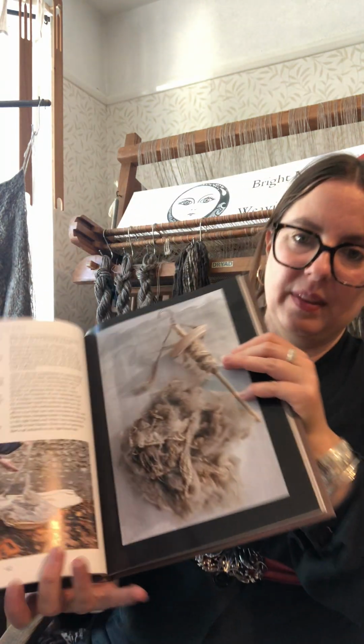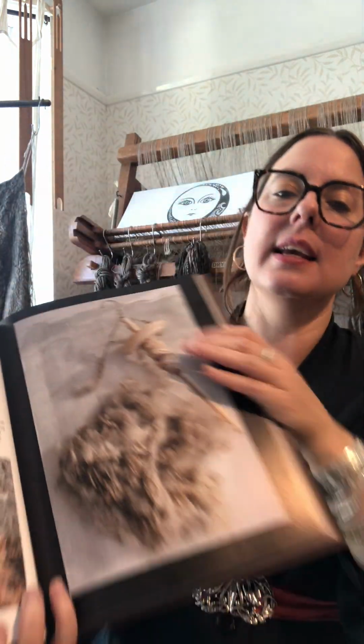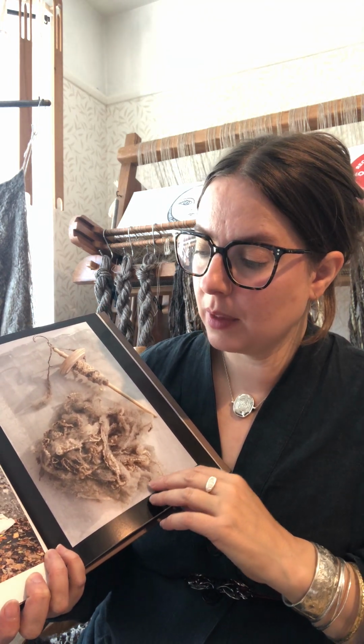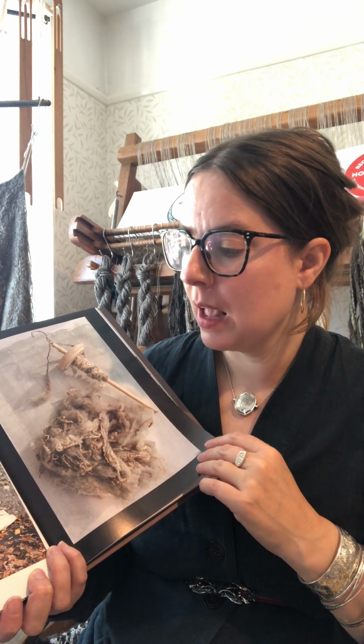So that's that. That's my kick spindle. I put the kick spindle in because they're quite unusual. That was handmade in America by True Creations, a gentleman called Jim.